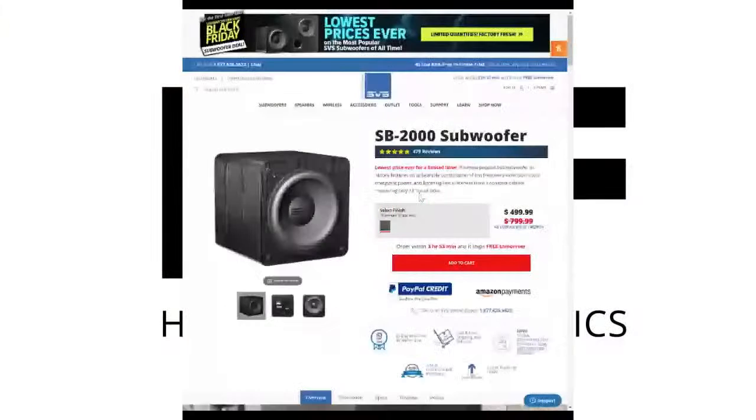So let me close that one off and share this next one. I would give you a drum roll, but it's just me doing this by myself and a little bit hard to do the drum roll with one person. But the second subwoofer up for grabs, the SB-2000 from SVS.